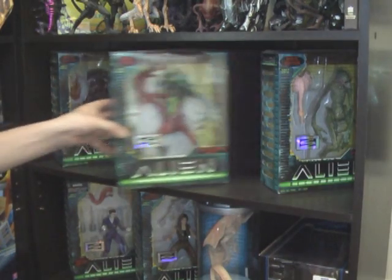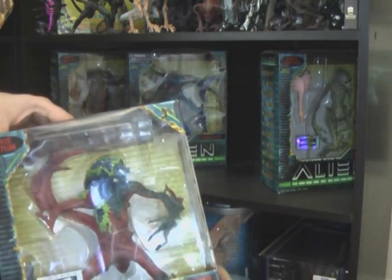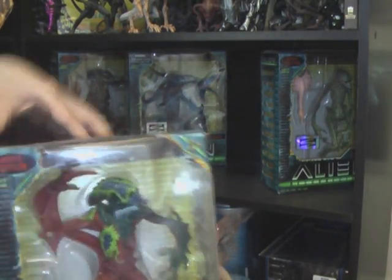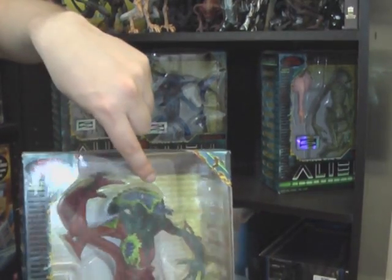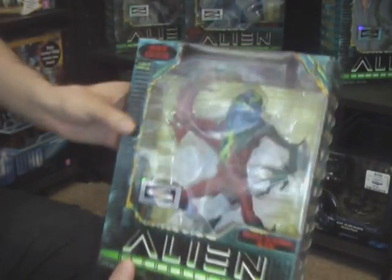Then I have the battle-scarred alien, which I have no idea why he's red. Doesn't make much sense at all. But that's what he looks like. And you can see the poison coming off. It's almost like his head is metallic, which doesn't really make sense either. The alien's bones are made out of metal.